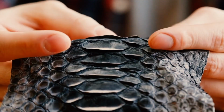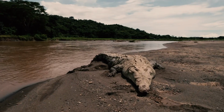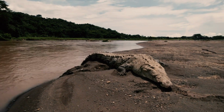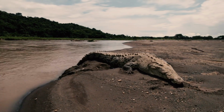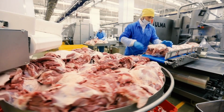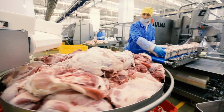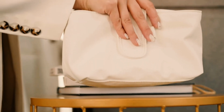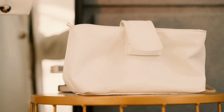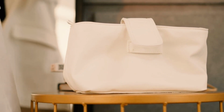The skinning process is where art meets science. Advanced techniques are employed to ensure that every inch of the valuable hide is preserved in optimal condition. Workers use specialized tools and methods developed over years of experience and innovation. The goal is to produce flawless leather that will meet the exacting standards of high-end fashion designers and discerning consumers.